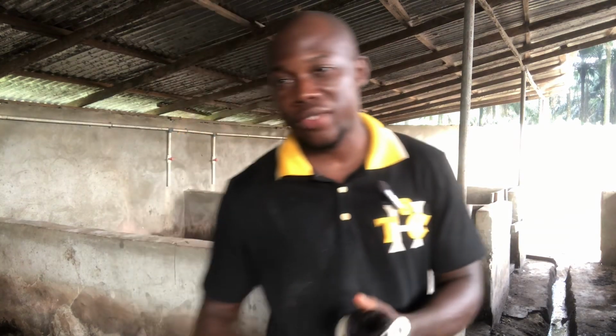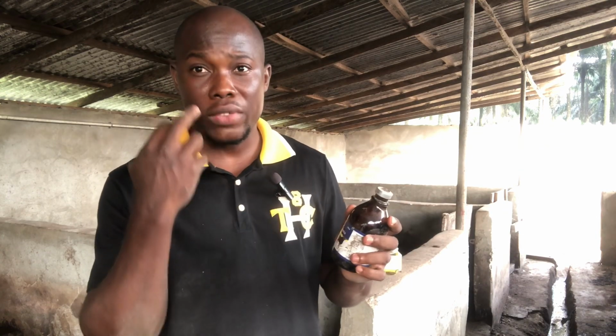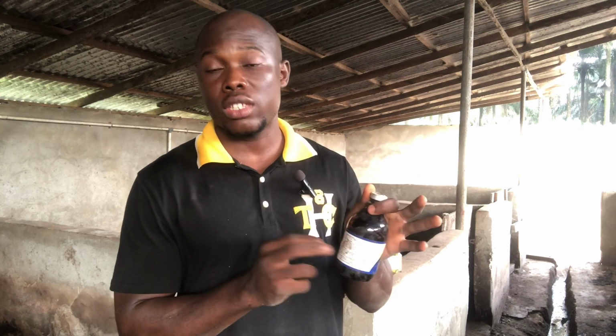So the next drug we have here is the multivitamin. This is a 250 ml bottle of multivitamin. Multivitamin is used for various things. Just like how you go to a clinic and they give you some drugs and also add vitamin C on top, that is what vitamin is. That's just the job of vitamin.